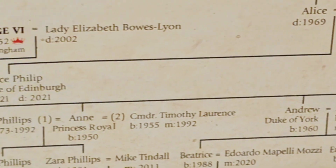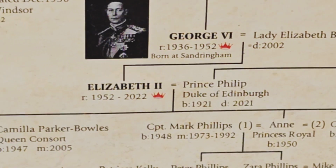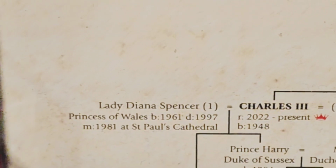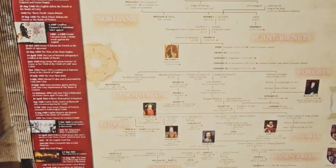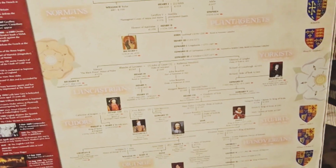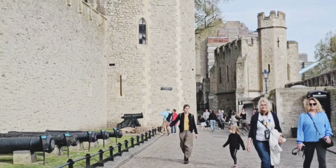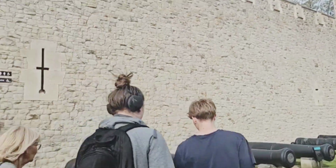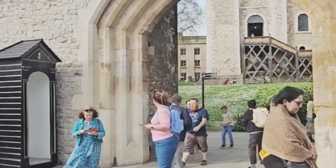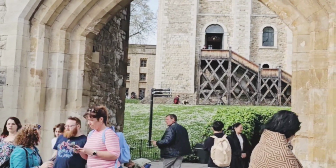8 things you need to know about the Tower of London. 1. The White Tower, 1,000 years of history. William the Conqueror started building the White Tower shortly after the Norman conquest of 1066. The mighty Norman castle was a symbol of royal power not seen before in England. It was intended to both protect and intimidate the City of London.